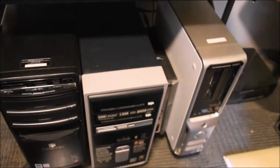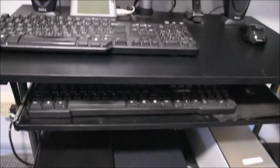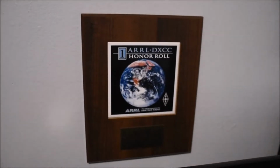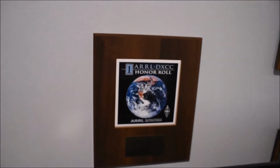You notice down here there are a bunch of other computers. We're in the shack right now. We've got 6 different computers counting the laptop, and several monitors. And this wall, we've got various amateur radio awards that I've received. Of course, one I'm most proud of is being the RLDX CC #1 on the honor roll for working the DX or DX's long distance stations. Several other plaques and awards.